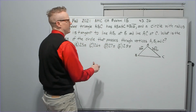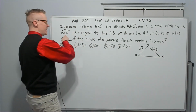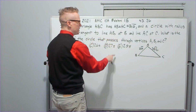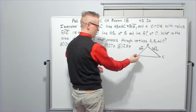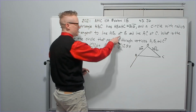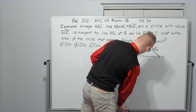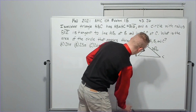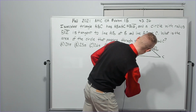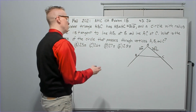Keep that in mind. Next, a circle with radius 5 root 2, okay, is tangent to line AB, not segment, line. So you're going to have to go extend out and have a circle tangent at B and line AC at C. So we got to extend out this way too. Let me draw this a little bit straighter, maybe over here. I draw it, look at it straight on so I can draw it more accurately. It's hard when you're writing from an angle to be accurate.